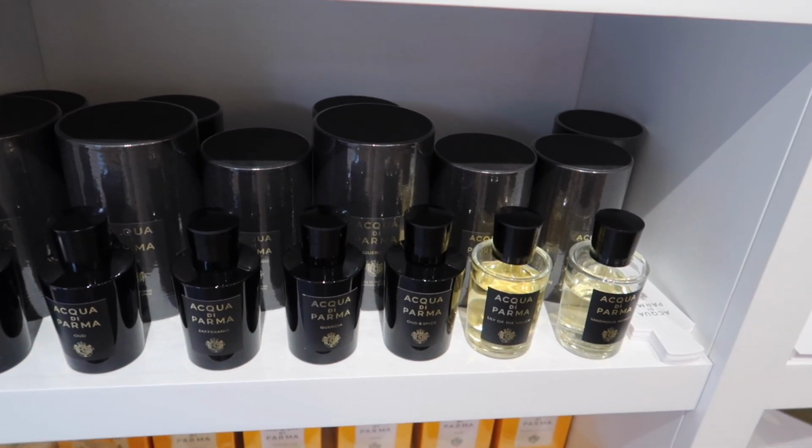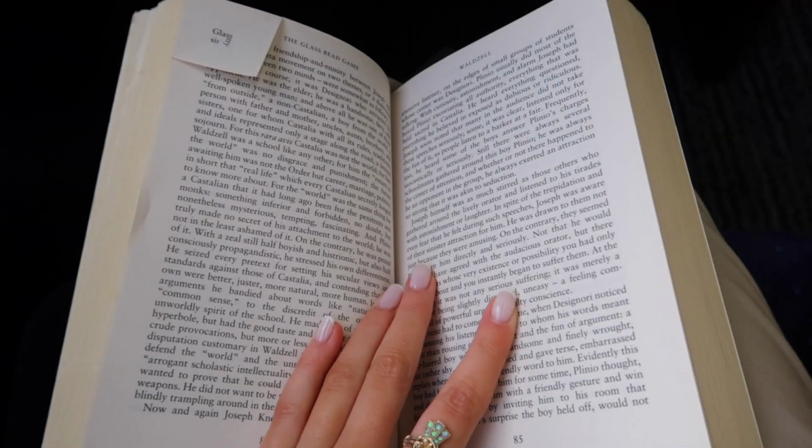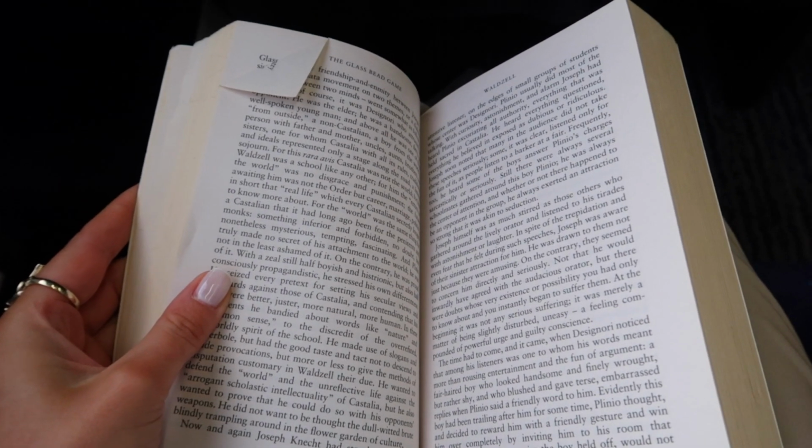And as just a miniature review on the book that I've been reading, Glass Bead Game from Hesse, I actually really like it. So yeah, that was it, and that was my journey to Pulse Perfumery.